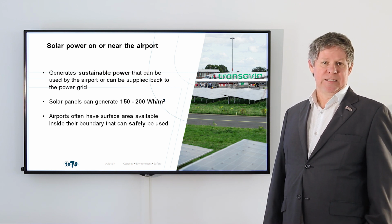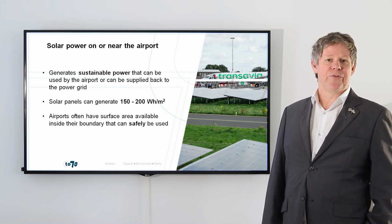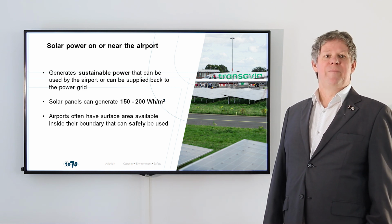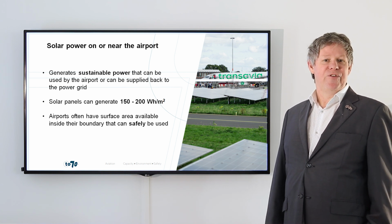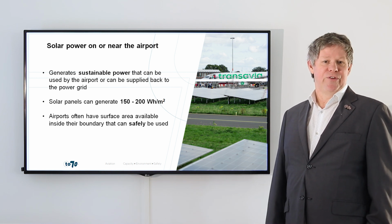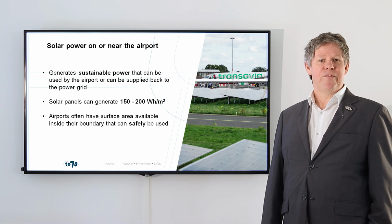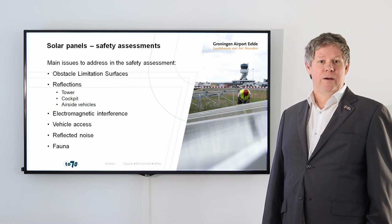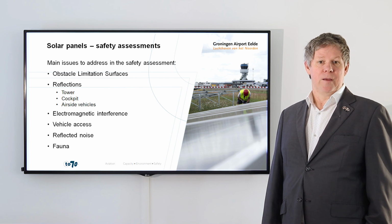And one of the places that often has plenty of space to put solar panels is the grass areas airside at airports. Also the roofs of buildings at airports. Whilst these spaces seem attractive for energy generation purposes, which, let's face it, they are, there are a number of safety issues that we have to consider to make sure that we're getting the balance between safety and sustainable energy correct. Now, there's a long list of things that need to be handled in a safety assessment.